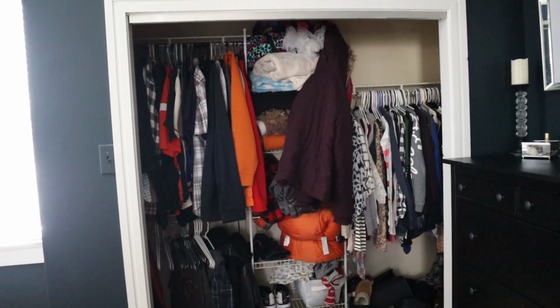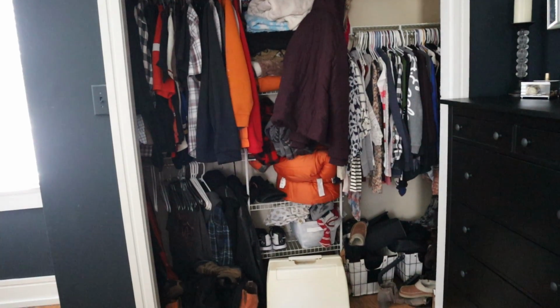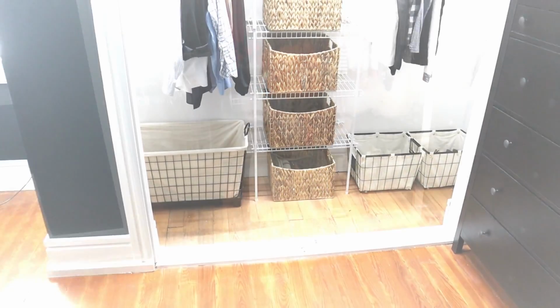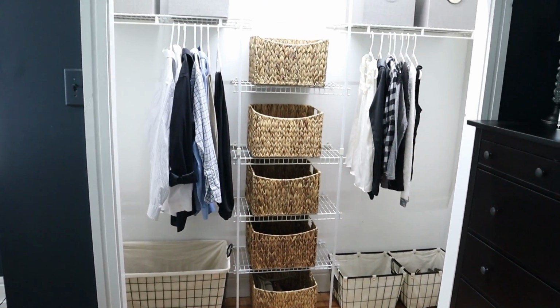And let's take one last look back at what our closet looks like before, and then a look at the huge transformation and what it looks like now.